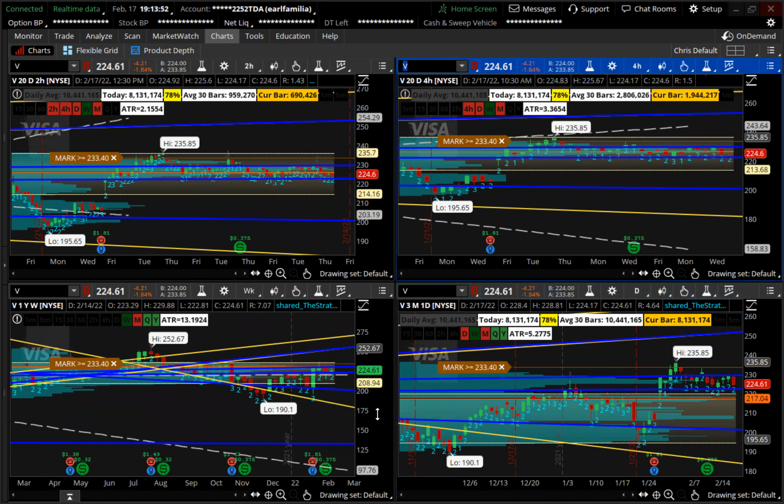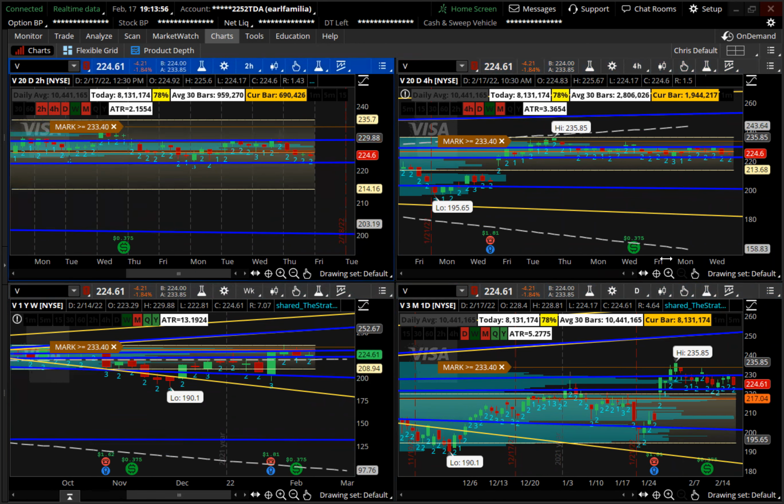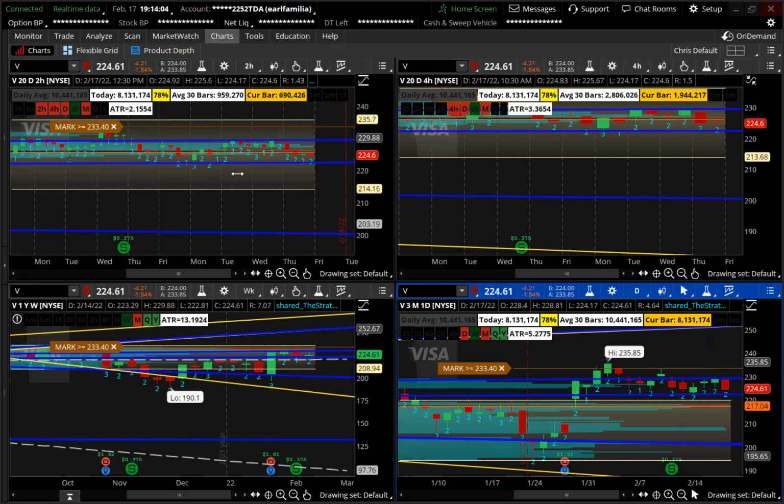We got all the put setups going. Same thing. Continuation of 4 hour, 2-2 reversal on the day. Got it low.